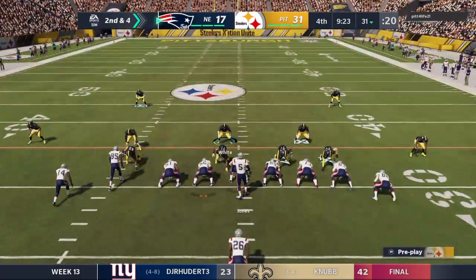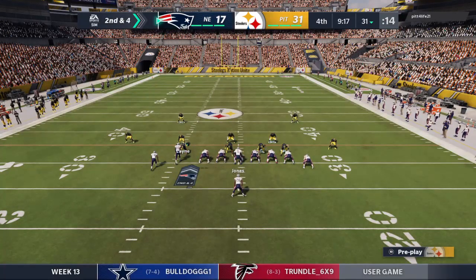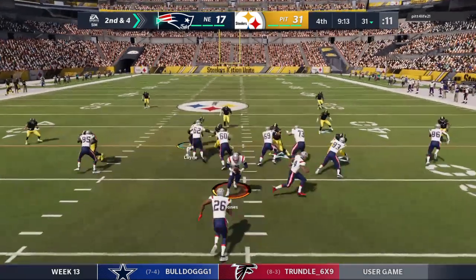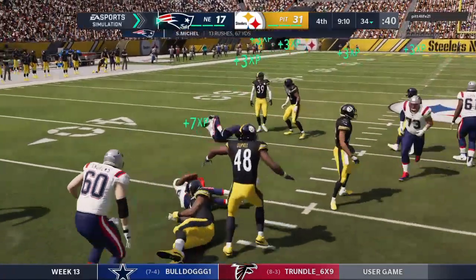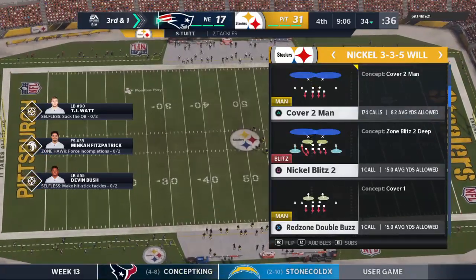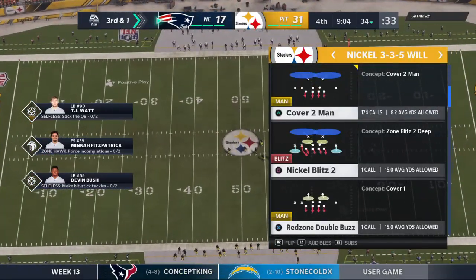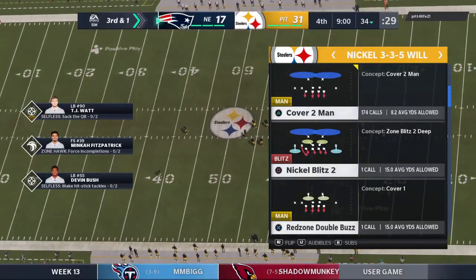They'll come up now 2nd and 4 from the 31. Let's go. Mike 52. Again, it's Michelle. And tackled down after a gain of 3. Leaves him with 1 yard to go on 3rd down. Stephon Tuitt on the stop. A 3-yard pickup. And it's 3rd down.